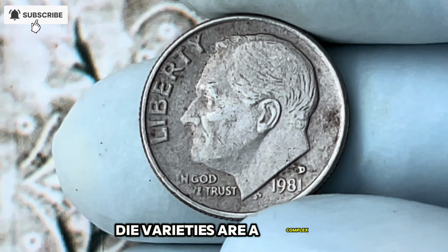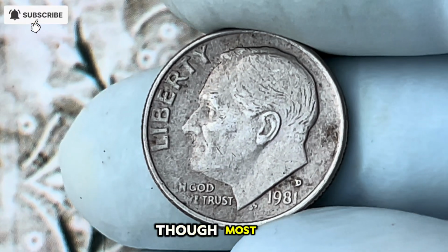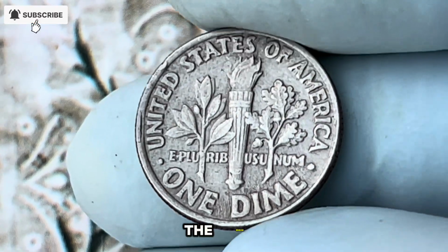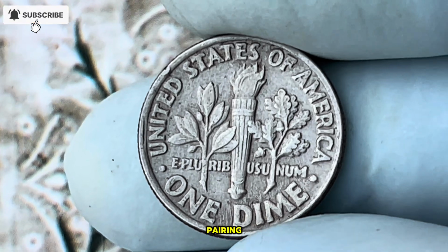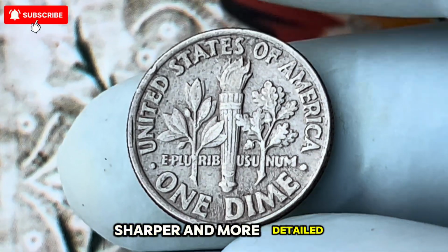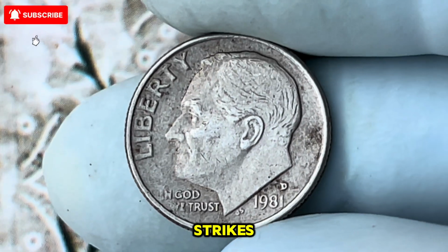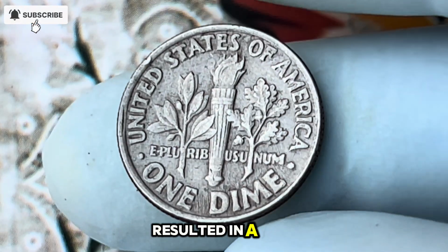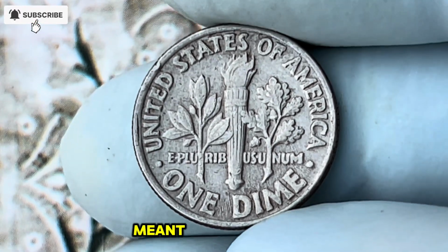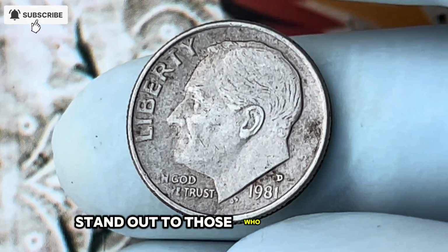Die varieties are a complex matter in coinage, and the Roosevelt dime series has had its fair share, though most fly under the radar. In the case of the 1981 dime, the error stemmed from a transitional die pairing. A reverse die intended for proof coinage, sharper and more detailed, was mistakenly paired with a standard obverse die used in business strikes. This hybrid resulted in a dime that was technically struck for circulation, but bore the intricacy of a coin meant for collectors. That accidental blend made the coin stand out to those who knew where to look.